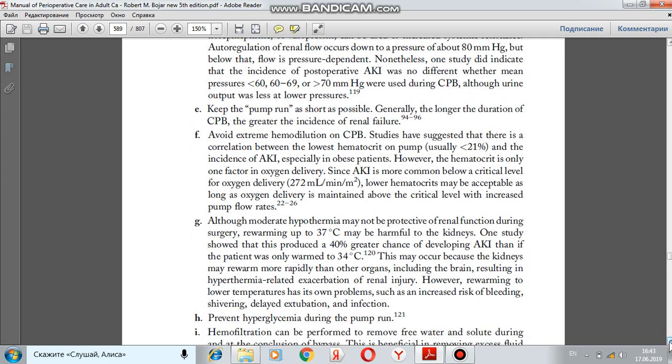E. Keep the pump run as short as possible. Generally, the longer the duration of cardiopulmonary bypass, the greater the incidence of renal failure. F. Avoid extreme hemodilution on cardiopulmonary bypass. Studies have suggested that there is a correlation between the lowest hematocrit on pump, usually below 21%, and the incidence of acute kidney injury, especially in obese patients.